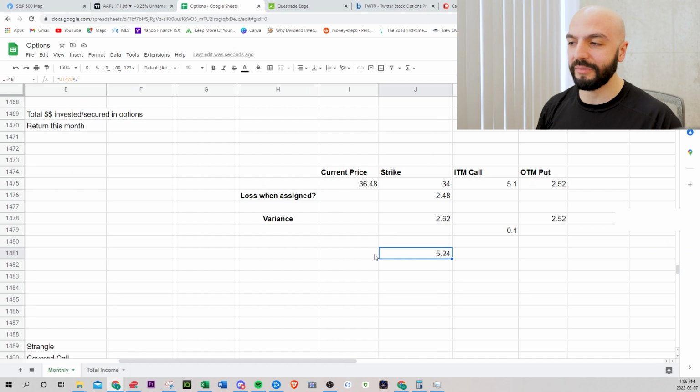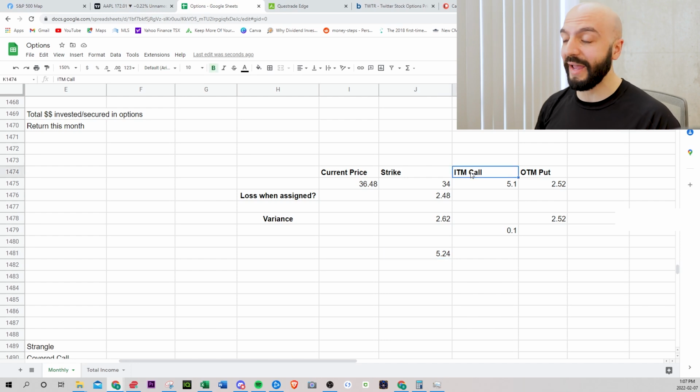So playing around with these numbers, if you join the Discord, I'll try to answer more questions if this doesn't make sense to you. But in the money covered call, in theory, is the same as an out of the money put. I hope that makes sense. I hope that showed it to you here.